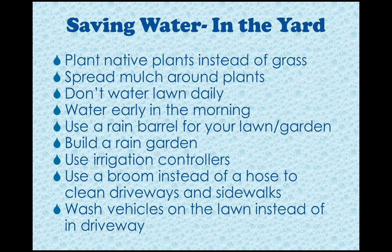Another thing you can do, especially if you have a bigger yard, is use irrigation controllers. What irrigation controllers do is they take stock of the weather conditions and the soil moisture and things like that, and that's how they decide whether or not to water. So if it's really dry and there's no rain coming, then your lawn will be watered. But if it's just rained or it's going to rain, it won't water your lawn.